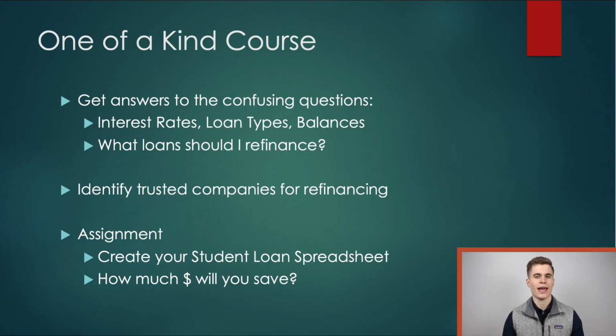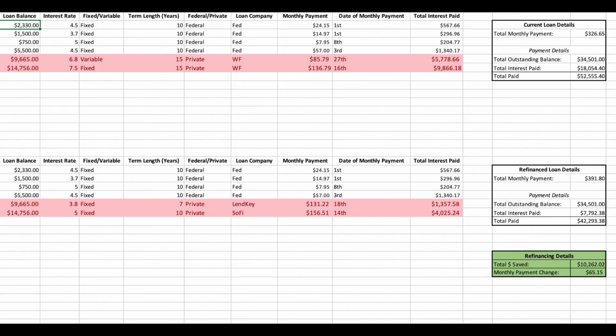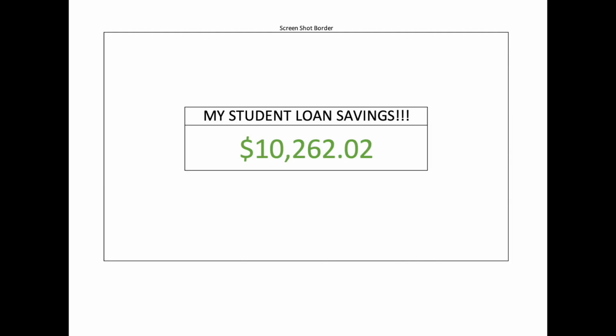In this course, we're going to educate you on your student loans. You're going to understand your statements, the different types of interest rates, the different kinds of loans that you might have, and then we're going to help you identify what loans to refinance. We're also going to make suggestions on trusted companies to work with so that you get the best interest rate for your student loans. The main assignment of this course is going to be building out your own student loan spreadsheet and identifying how much money you are going to save through the refinancing process.